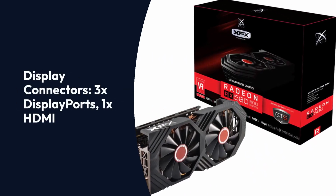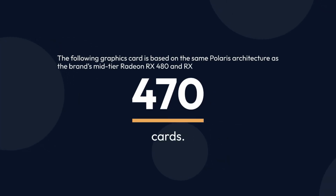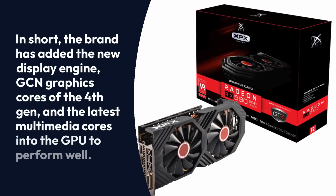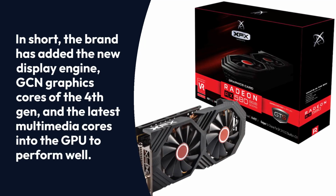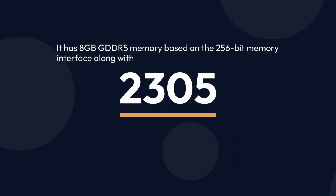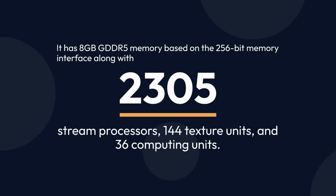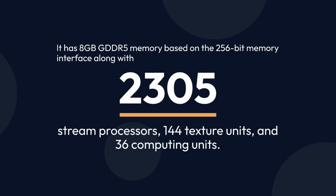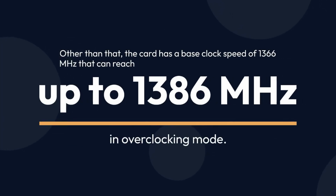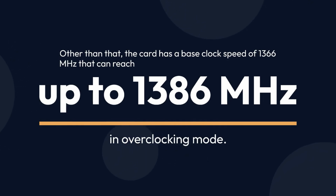The following graphics card is based on the same Polaris architecture as the brand's mid-tier Radeon RX 480 and RX 470 cards. In short, the brand has added the new display engine, GCN graphics cores of the 4th gen, and the latest multimedia cores into the GPU to perform well. It has 8 GB GDDR5 memory based on the 256-bit memory interface along with 2305 stream processors, 144 texture units, and 36 compute units. Other than that, the card has a base clock speed of 1366 MHz that can reach up to 1386 MHz in overclocking mode.